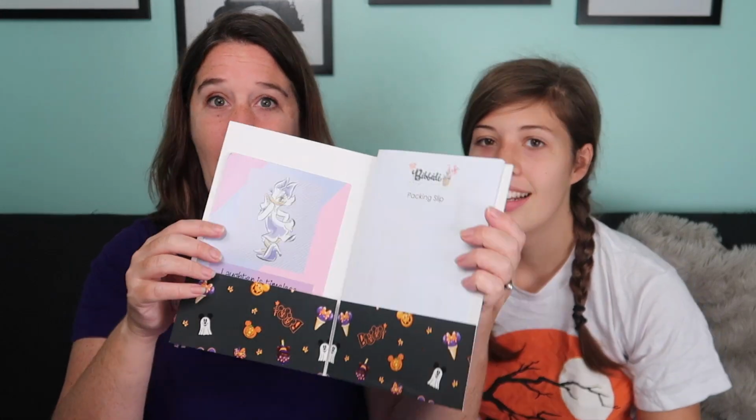So the first thing is the color of the tissue paper. And the postcard. So let's see. Oh, we have Halloween. A folder. We have a Halloween little folder now. Look, that is fancy. So we open up. Oh, it's a little Halloween Disney folder from Bibbidi.